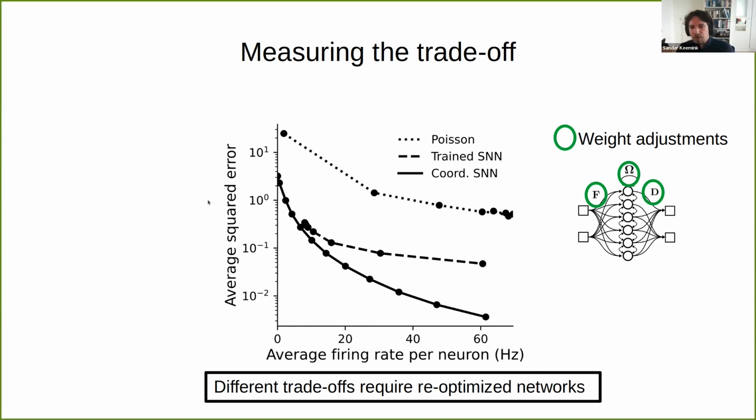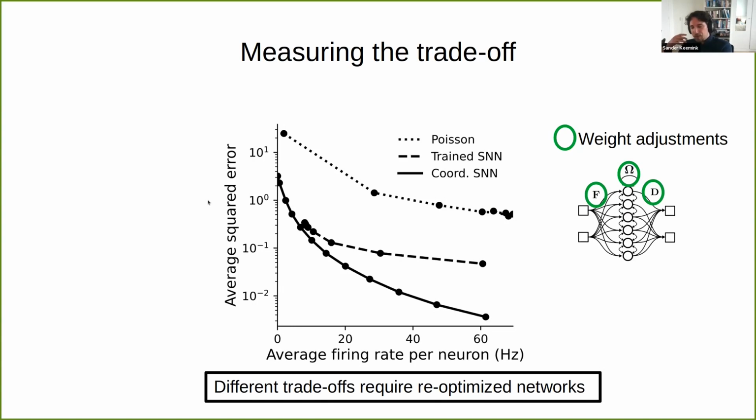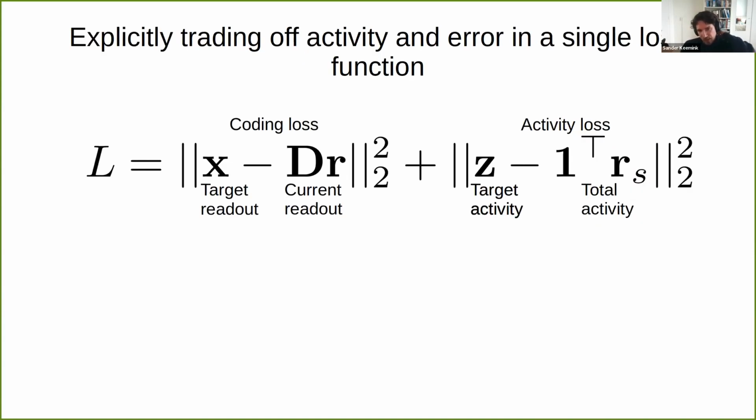So yeah, different trade-offs require re-optimized networks. And so we wanted to see, can we not just build networks that do have this in an online manner, but can we also build them in a way that we understand what is happening in a lot of detail? And like any good machine learner, what you start with is define a new loss function. Like any new loss function will solve all your problems, right?